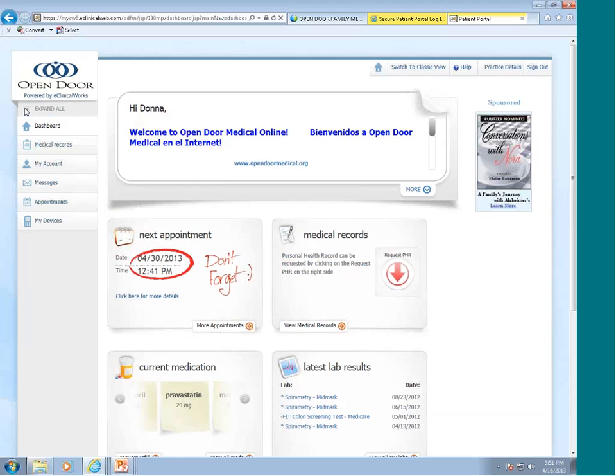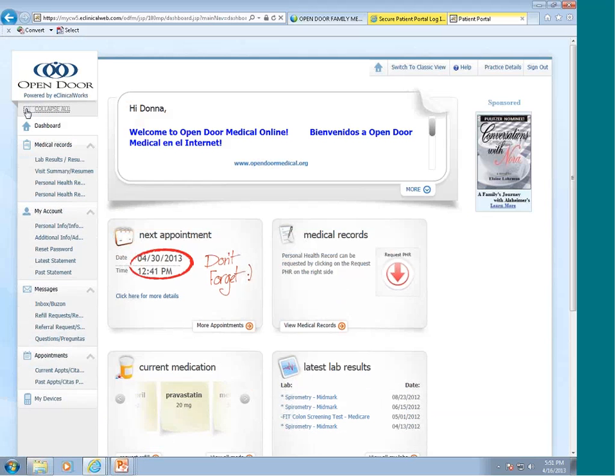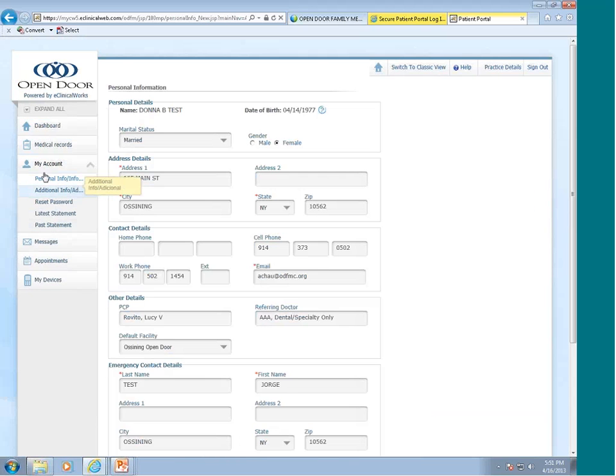I suggest that you click Expand All so it all opens up and it's easier to see what's there. There are a few items here on the sidebar that are very useful to know about that aren't available in the dashboard. One of them is in the account section, personal information. If you've moved and if you're not going to be coming to see us again for, let's say, 6 months, as soon as you move, you can get online and put in your new address, phone number, or any of the information that you can enter here.